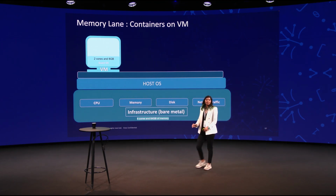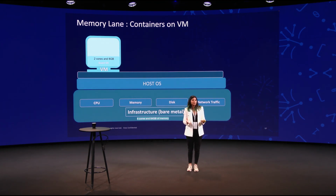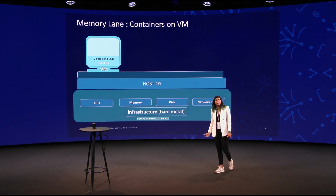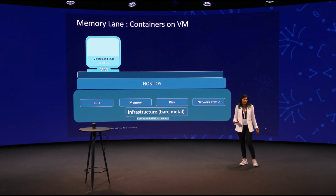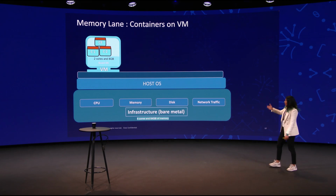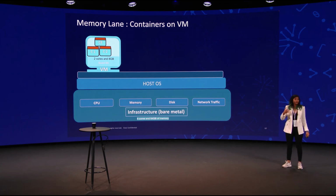When we're designing, we need to come up with a middle ground. We need to see what we can do. So in this example, you see that I have the hardware resource. Now, we have a VM on top of that. But now a VM can have multiple applications. And how? With containers. We have containers on top of the VM, and that's what we're generally doing, right?